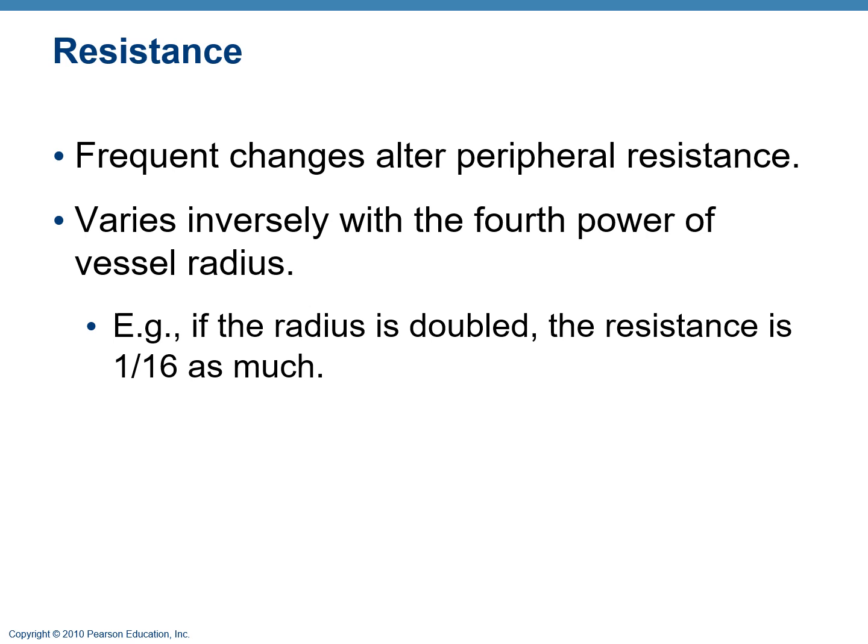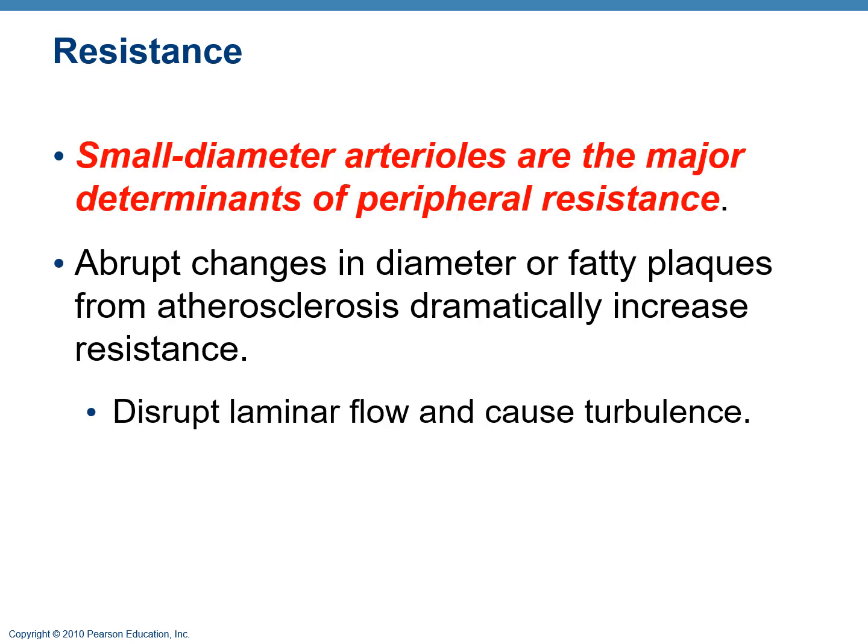Frequent changes can alter peripheral resistance, and it most often targets the diameter of the vessel. So resistance varies inversely with the fourth power of the vessel radius, which basically means if the radius is doubled, the resistance is 1/16 as much. Small diameter arterioles are the major determinants of peripheral resistance. Abrupt changes in diameter of vessels or fatty plaque formation from atherosclerosis can also dramatically increase resistance.